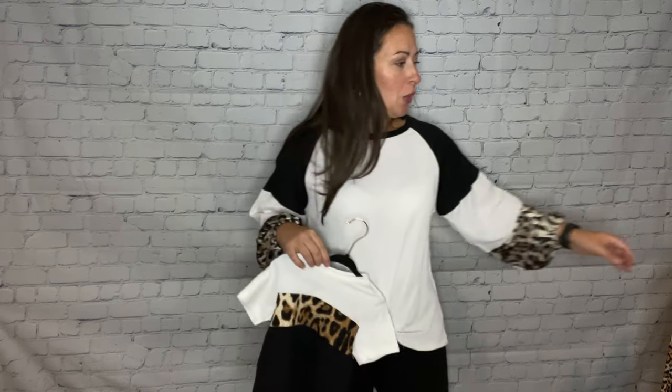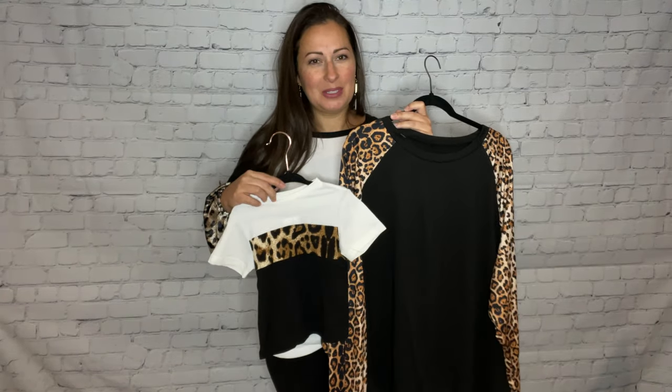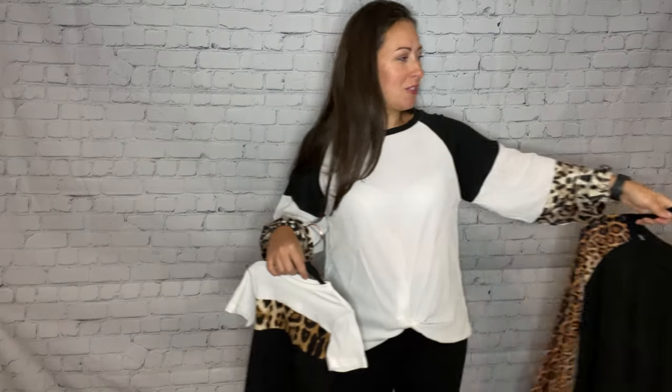So you can see it fits very loosely and comfortably. I have it casual with leggings right now, or I could add it with jeans or a black cotton maxi if I'd like. It's in the mix and match because it does not match perfectly. The leopard is not exactly the same, but if you don't mind a little bit off, then they go great with the boy and infant onesies that we have matched with our plus size option. So lots of options in our mix and match collection.